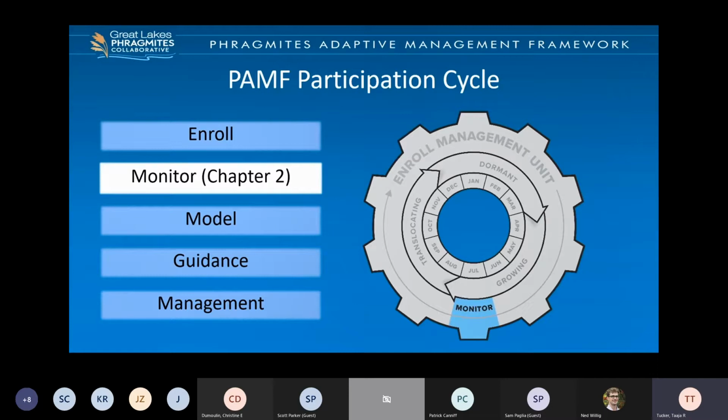We recommend monitoring 1 month after implementing any management action during the growing season, which typically means data should be collected in mid to late July. The goal with monitoring is to accurately capture the state of Phragmites infestation within your management unit so that PAMF's predictive model can give you the most relevant management guidance. Monitoring is covered in Chapter 2 of the PAMF Participant Guide.